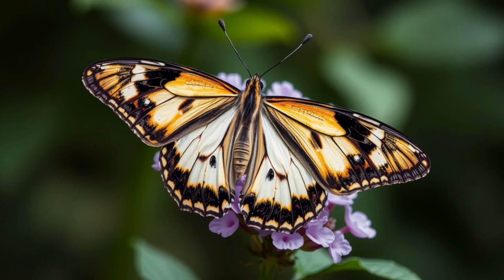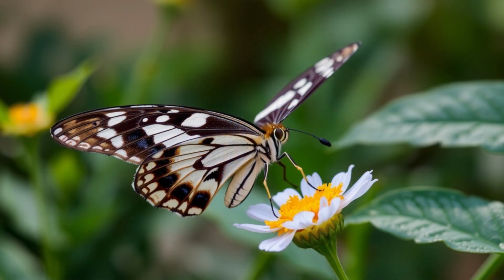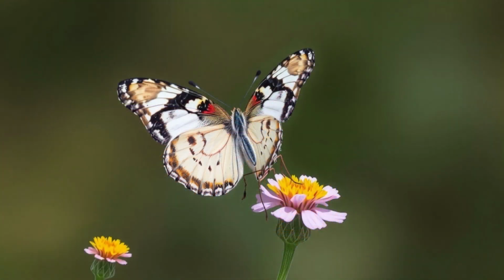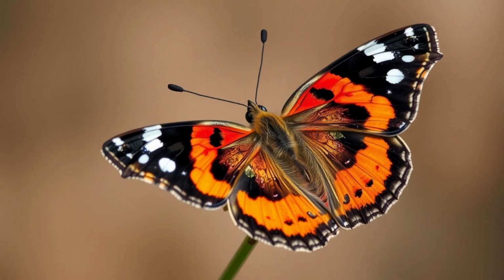Discover the Admiral Butterfly, nature's winged jewel. In the tapestry of nature's most exquisite creatures, few insects command as much admiration as the Admiral Butterfly. With their striking patterns and graceful flight, these remarkable lepidopterans have captivated naturalists, photographers, and casual observers for centuries.